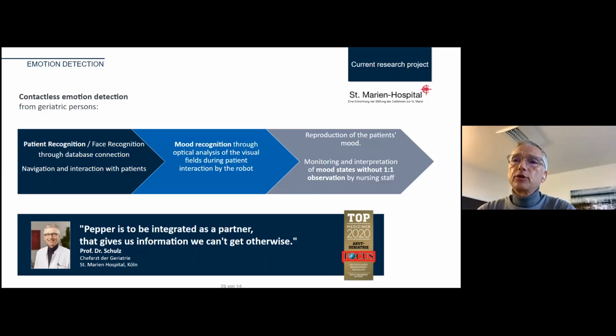On the other hand, the reproduction of the patient's mood is very important. You can probably detect it with Pepper every day in the same way in this activation and interaction situation in the clinic unit, and get more precise information and a better picture of these people. Monitoring and interpretation of mood states without one-to-one observation by nursing staff is very interesting, and perhaps we save time by it and get a more precise picture by Pepper. This is the reason why we integrated Pepper as a partner who is entertaining, but on the other hand might be a good instrument to detect a surrogate parameter like the emotion of this difficult patient population. Next slide.